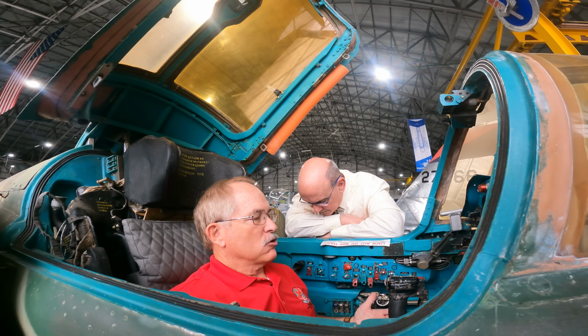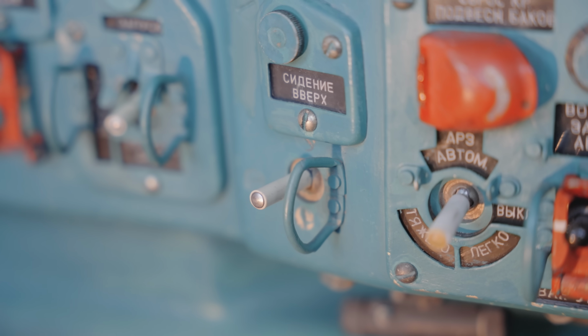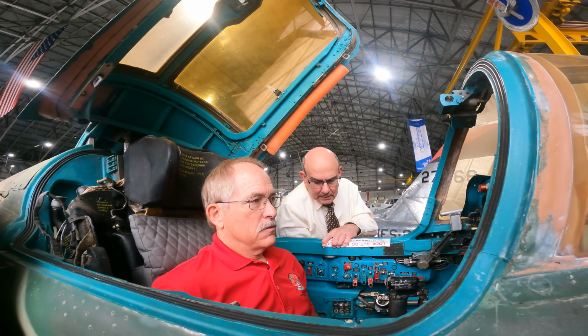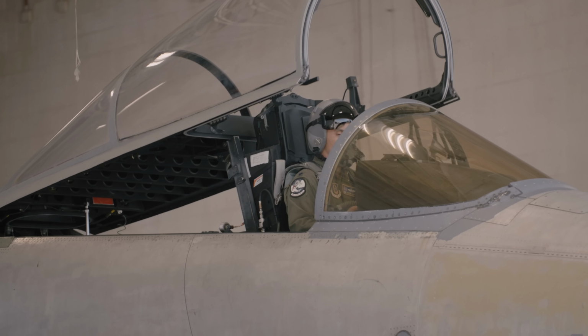I am sitting very low in this cockpit, and I think the seat is down all the way. So this switch here would help me raise it once I got power on the airplane, and I would sit up a little bit higher. I'm going to guess about here. It won't be much higher than this. In this airplane, you sit in it. Unlike an F-15 or F-16, you're sitting on top of it.